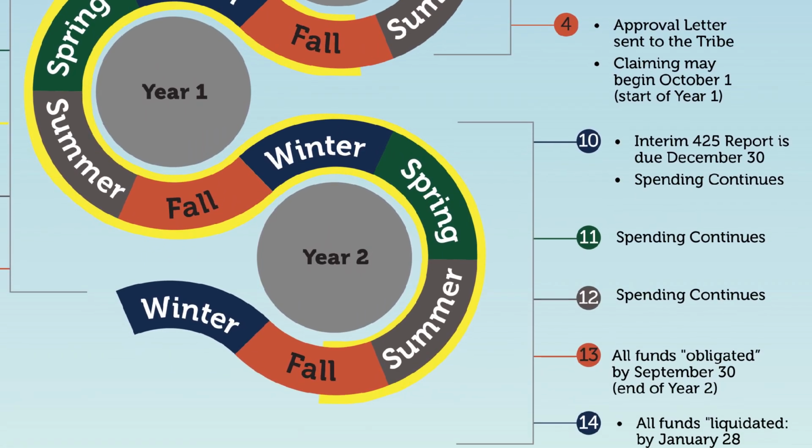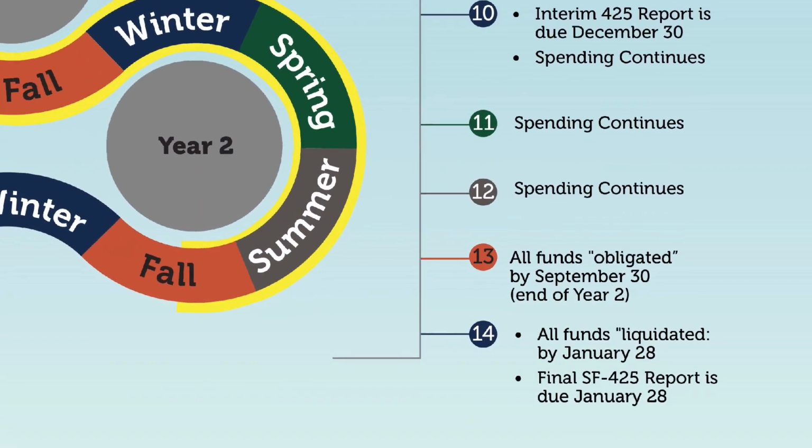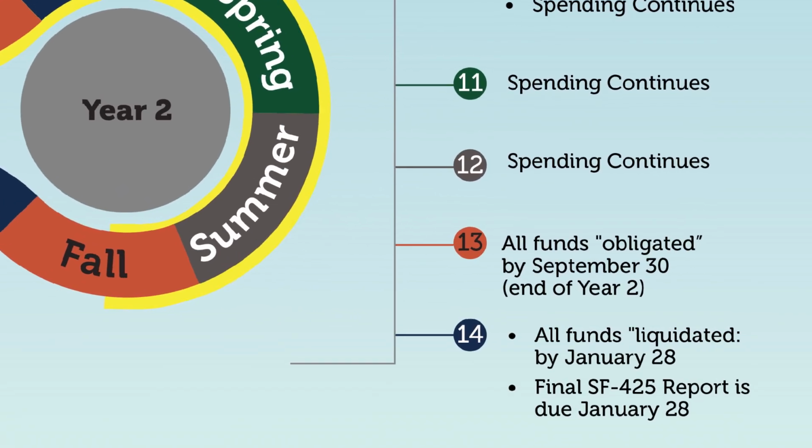The grant is officially and formally closed when the tribe submits a final SF-425 report, which is due by January 28 of the second year of the grant.